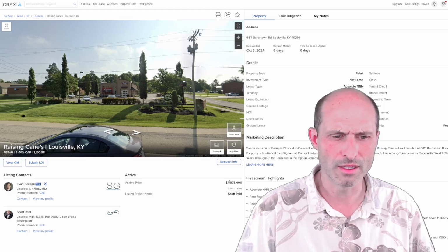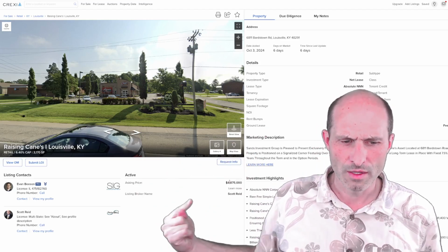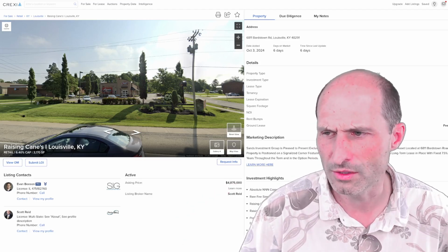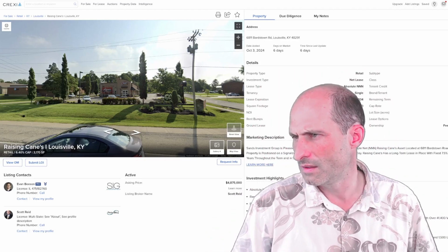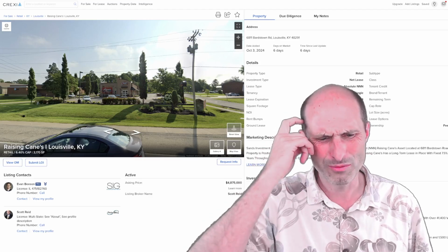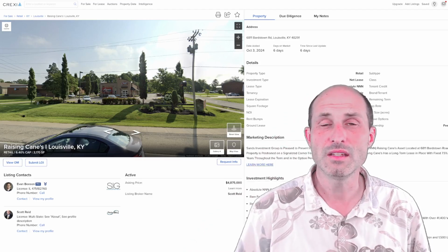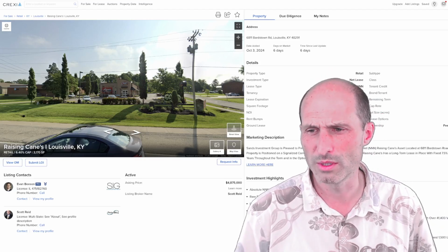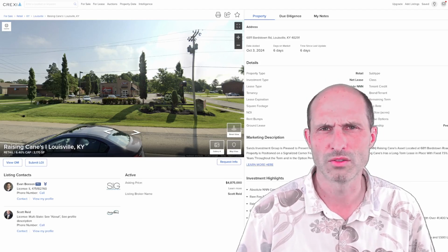Now, looking at the price of this particular Raising Canes, they are asking $4.875 million. And they say it's a 6.4 cap in the listing. And I'm like, 6.4 cap for Raising Canes? Raising Canes is usually in the fours. Those guys have a great credit rating. People believe in them up to the moon and buy the heck out of those things.